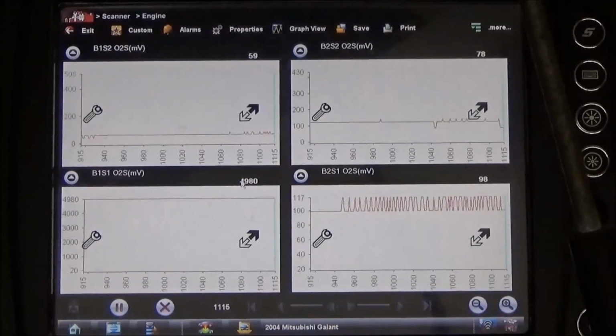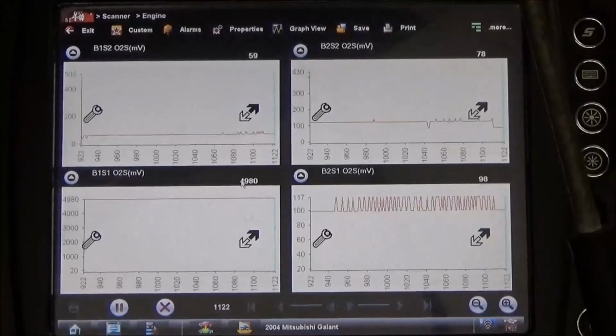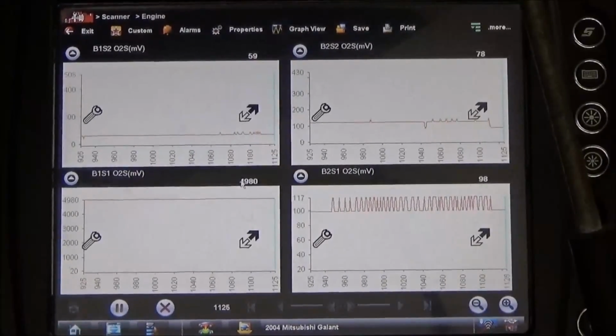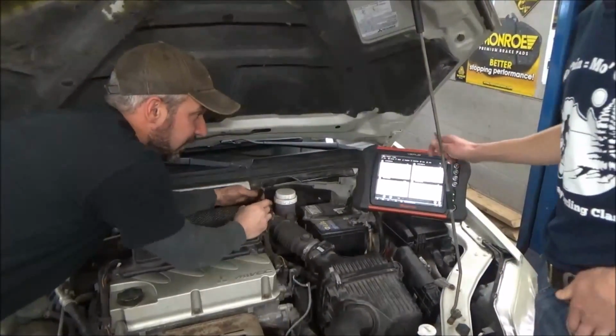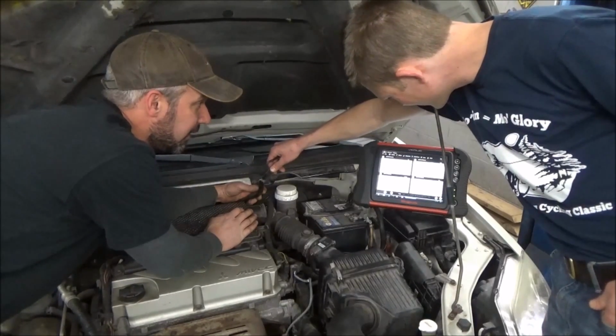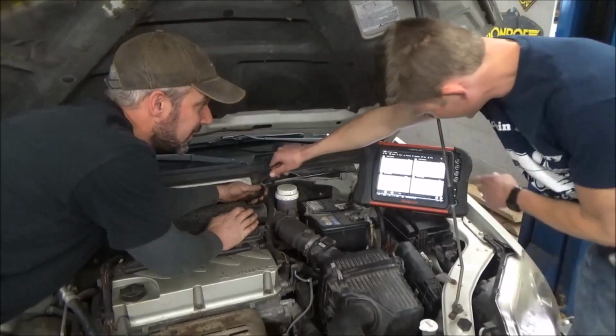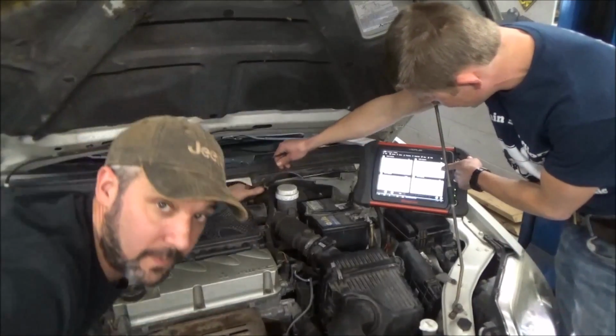Extreme lean condition, right? Brake booster hose is all the way off. Engine's shaking like crazy. Brake booster hose wide open. Try to come off that slow. I'm not seeing anything. Well, you can see it did change a little bit.